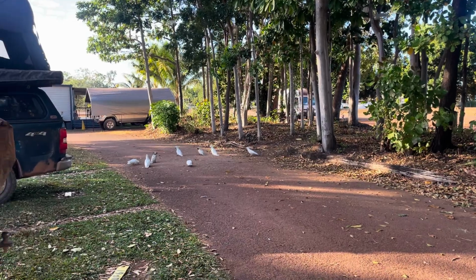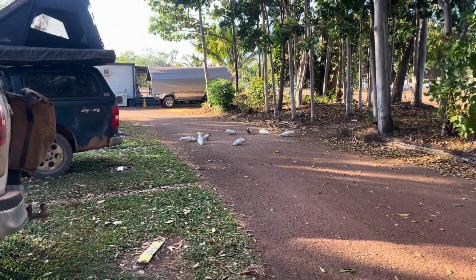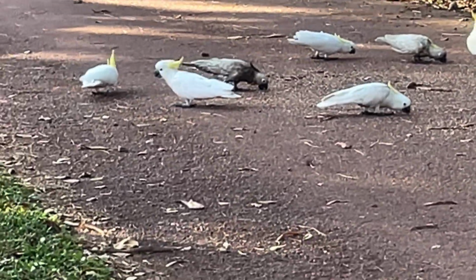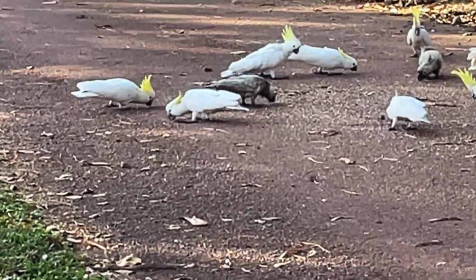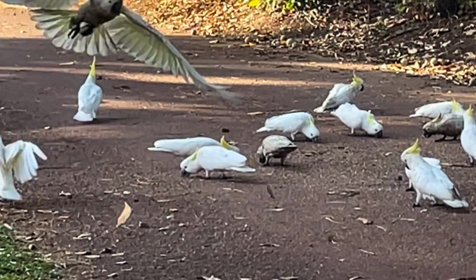No sleeping in with these critters. Noisy as. Old mate over the back here feeds them. What's that dark coloured one there? Don't know whether it's a cross between a black and a white cockatoo or he's just a dirty bugger.